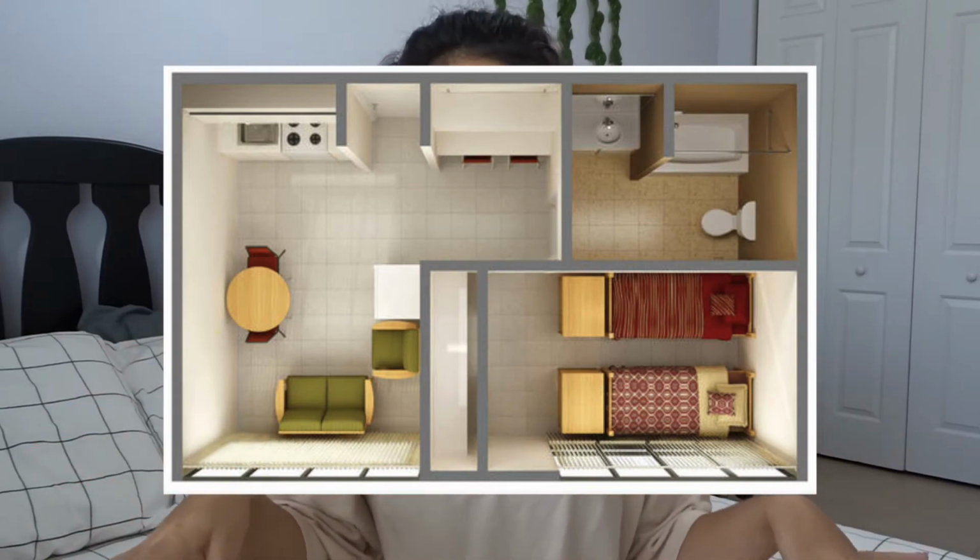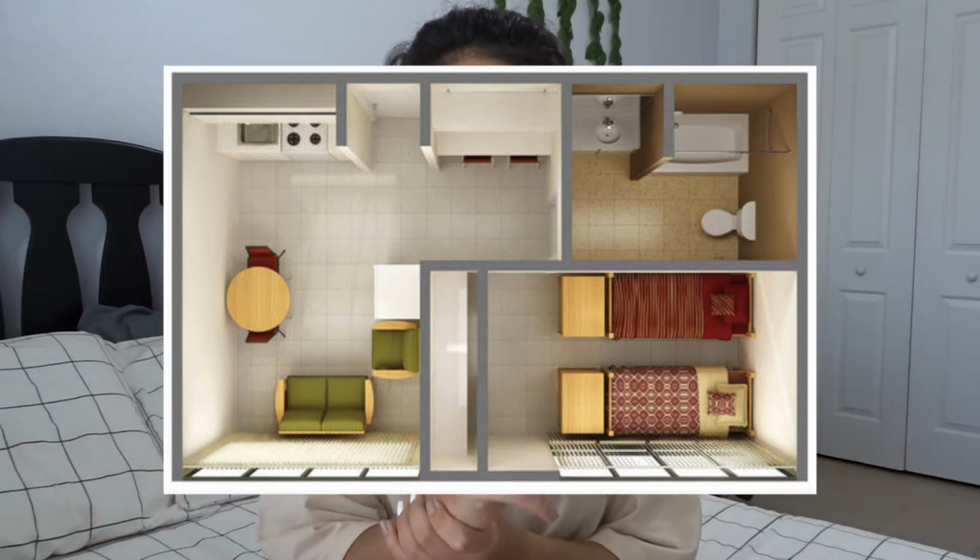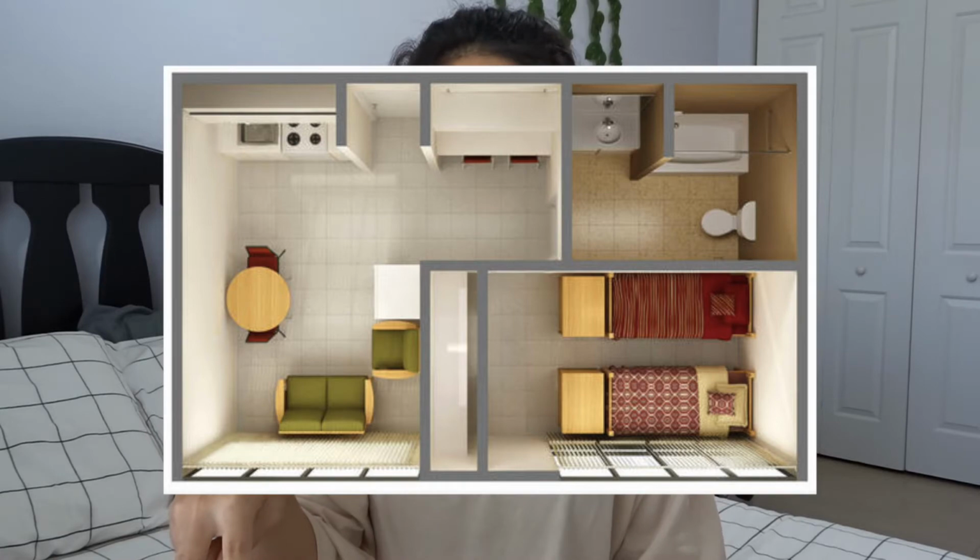Now we have Rogers, which is a 2-person apartment. So the way this one works, it's all on 1 floor. None of these are 2 floors anymore, so this is all on 1 floor. So you'll have your kitchen, your living room area, and then you'll have 1 bathroom and 1 room with 2 beds inside of it. So for this one, you're actually sharing a room, but you have your own kitchen, your own dining room area, all of that.